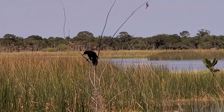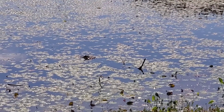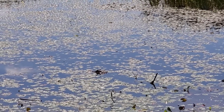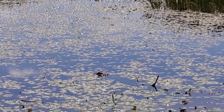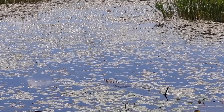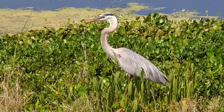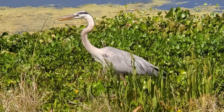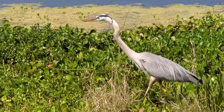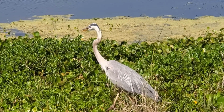And here we are at the end of this trail. Although there are quite a few trails in this preserve here. Got some great views here. Okay, there's one there. An alligator, that is. You can see its head. Swimming away. And here's one of our friends, the blue herons. Hello, blue heron. Very cautiously maneuvering along the edge of the pond here.